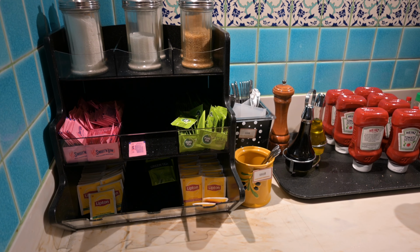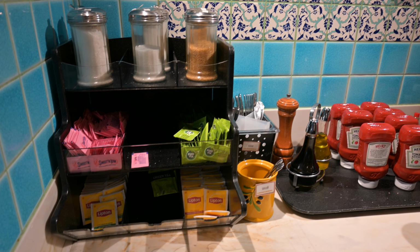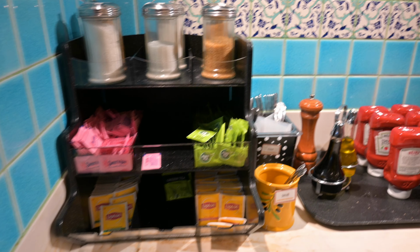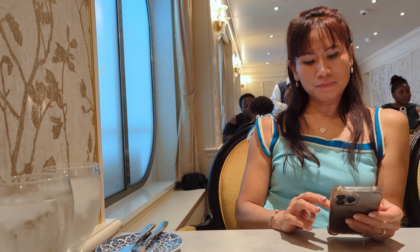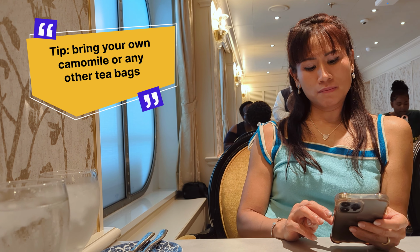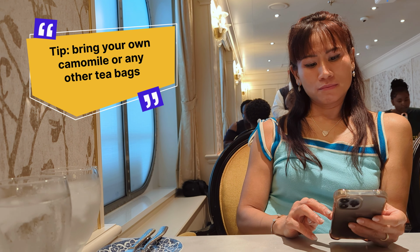By the way, if you're an avid tea drinker like us, you'll be disappointed to find that Carnival only offers black and green teas. And we're not talking about multiple varieties, just one type of black and one type of green tea. We couldn't find any chamomile, so first we thought maybe they just didn't have it at the buffet, but when we asked for it at the main dining room, we were told that chamomile would be $3.50 plus 18% gratuity per tea bag. So for those of you who enjoy chamomile and other teas other than black or green, you might want to consider bringing your own favorites on board.